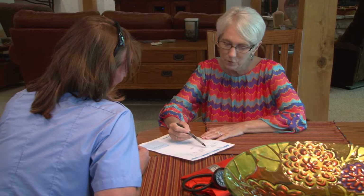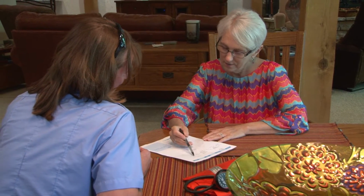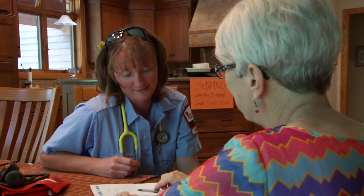Two of the big things that the hospital wants to know are, have they followed up with their doctor? Have they made an appointment at all? Or have they already seen them, or do they need help making an appointment? When I'm done with that, then the next big thing is, do they have their medications? If they do have their medications, are they taking them like they're supposed to?